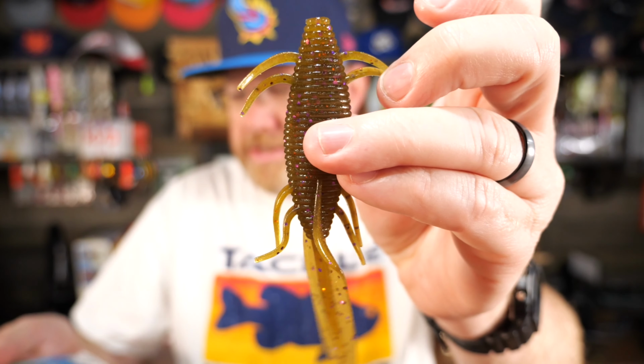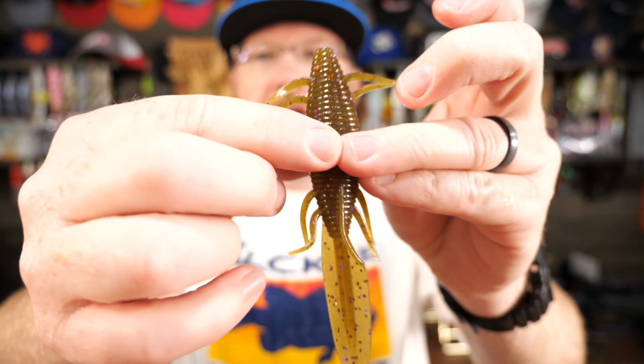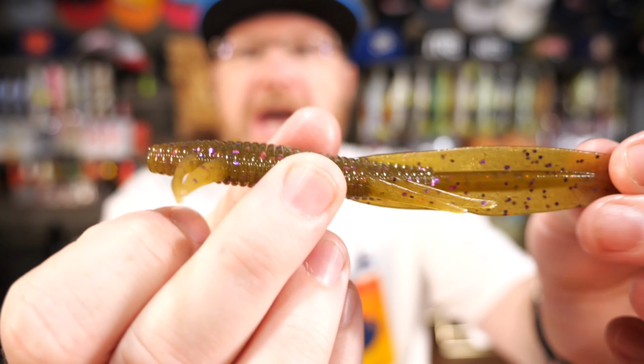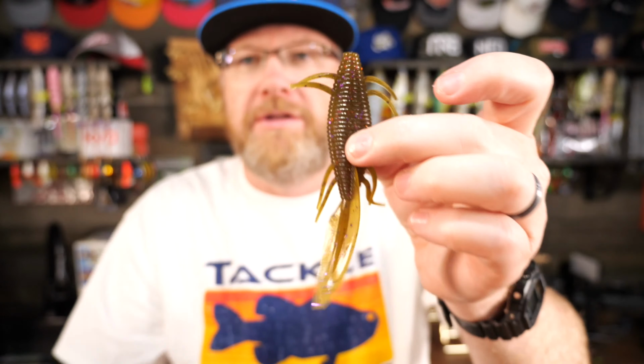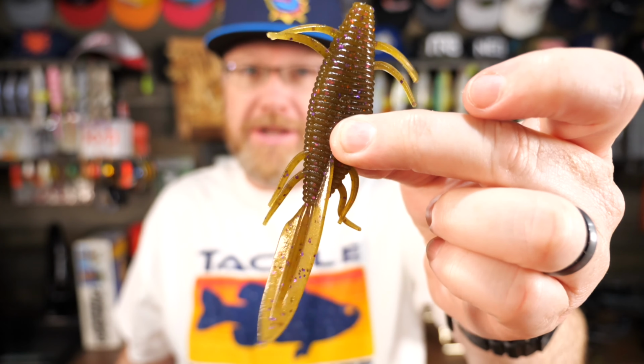What color is this? This is green pumpkin purple copper, and green pumpkin purple copper is one of Yamamoto's absolute best colors. I've got tons of Cincos in this color, so I'm very familiar with the color. Can't wait to try the salamander. That's what I'm going to call it.